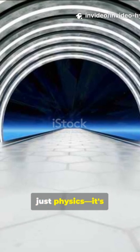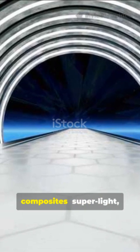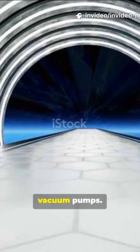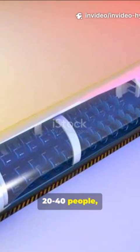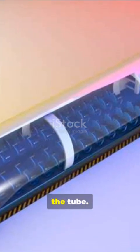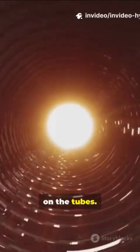Hyperloop isn't just physics, it's high-tech engineering. The tubes are made of strong steel or composites, super light, tough materials like carbon fiber. They're sealed and pumped to low pressure using big vacuum pumps. The pods are sleek capsules holding 20-40 people with comfy seats, Wi-Fi and life support, oxygen since it's low air. They have batteries or get power from the tube. It runs on renewable electricity, maybe solar panels on the tubes.